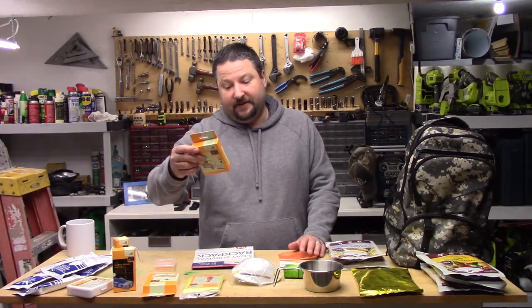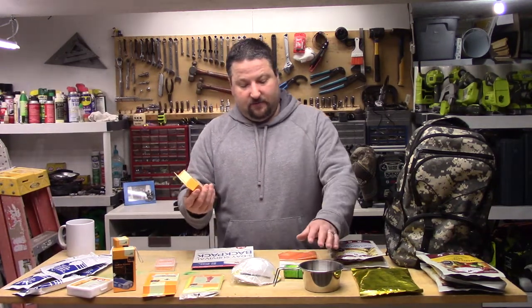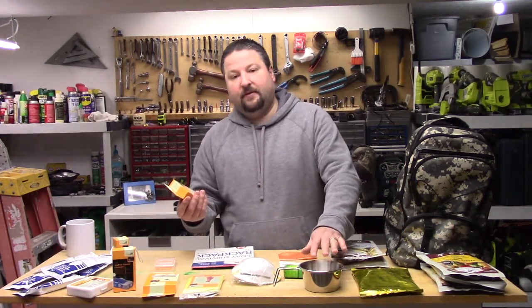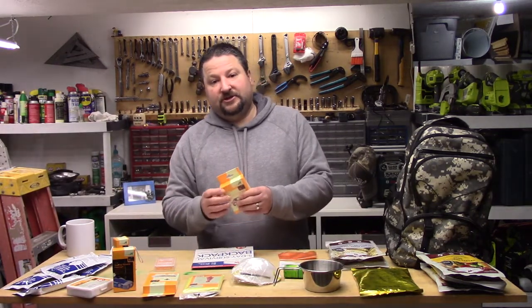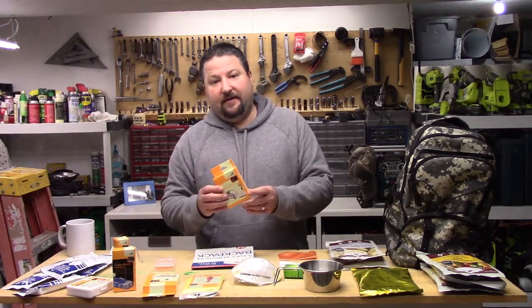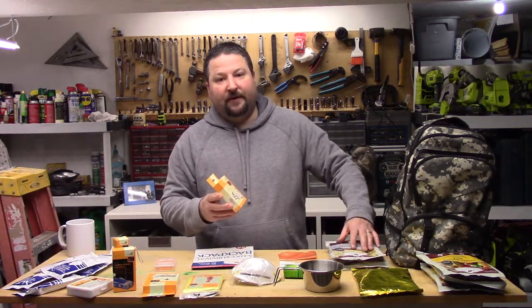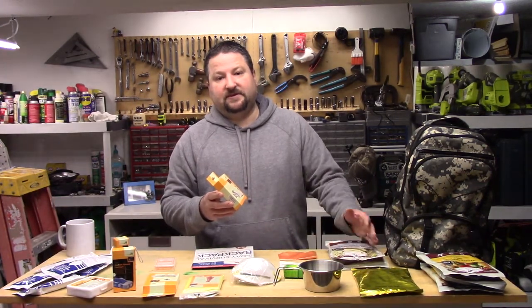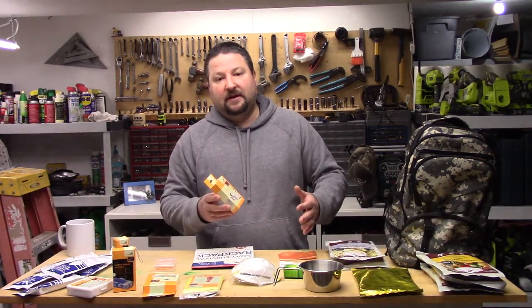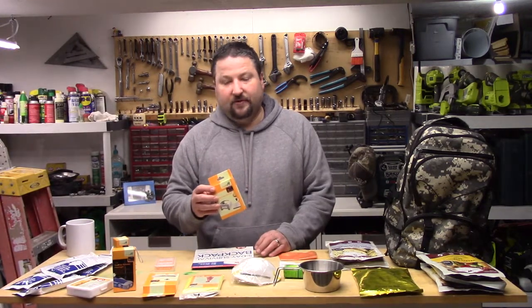So I'm assuming that 1 fuel tablet will warm up this water. I'm not sure how much heat I'll get out of that. I haven't tried this out yet, but if you see where I'm going here, I've got 5 bags, and each bag is 4 servings, so I've got to spread that out, and I've only got 4 fuel tablets. I seem to be lacking in fuel tablets here.